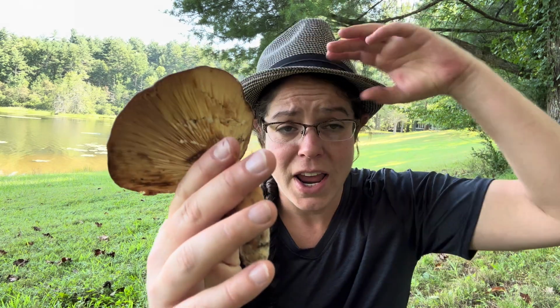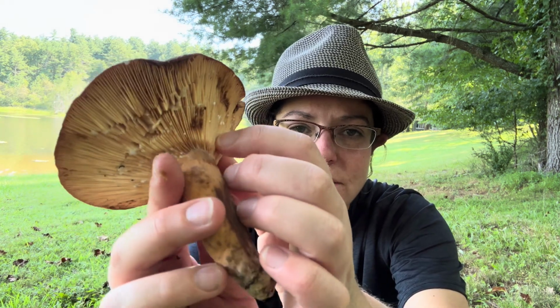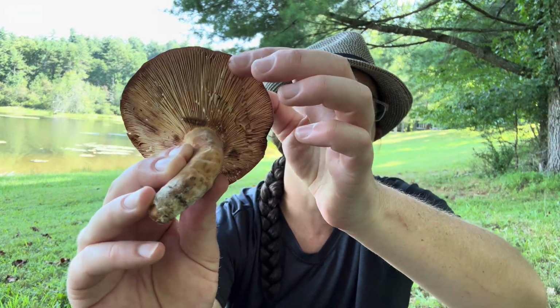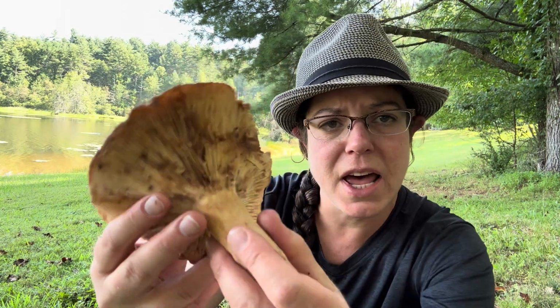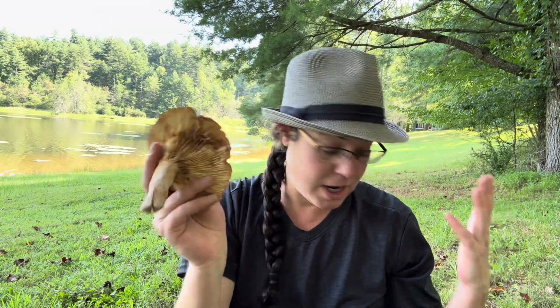As I'm waving this around, you can see little droplets of this latex going everywhere. And as the damage has a little bit of time to settle, the mushroom turns a dark brownish color, almost black. The gills can start out almost creamy, but by the time they are fully mature, a creamy orange tan is the color of the undamaged gills.